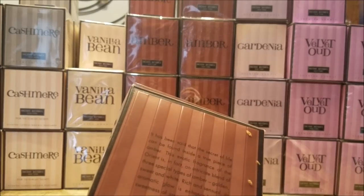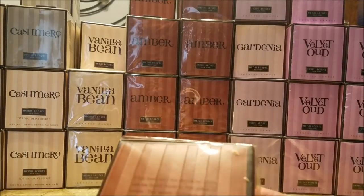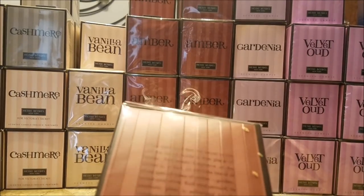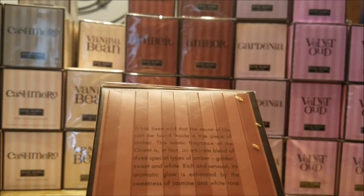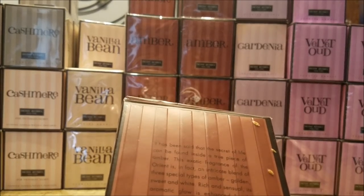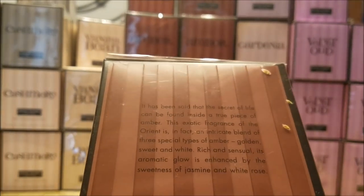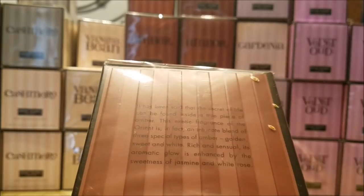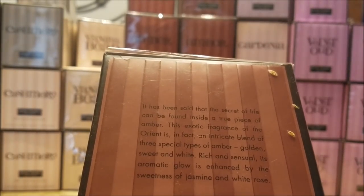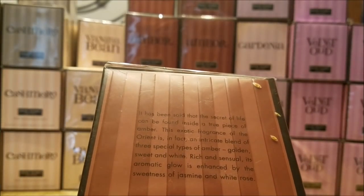It reminds me a lot of Yves Saint Laurent Opium. It's a perfume I used to wear a lot. I don't wear it too much anymore because it's definitely an evening perfume and I just don't go out at night anymore. I'm getting old. I don't like to go out at night. But this candle reminds me so much of that scent, Opium. Not an exact 100% dupe, but it's definitely in the same family.